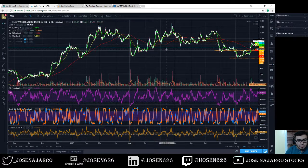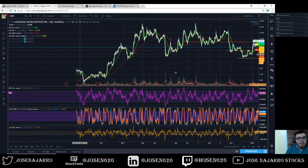We can see it all the way back to, what is this, June 2016? That's June 16th, right? It acted as a support here, support here. It's acted as resistance here. So 11.7 is definitely a stronger pivot point than the 11.4 we mentioned, where 11.4 was just something in the short term. 11.7 is something in the long term.